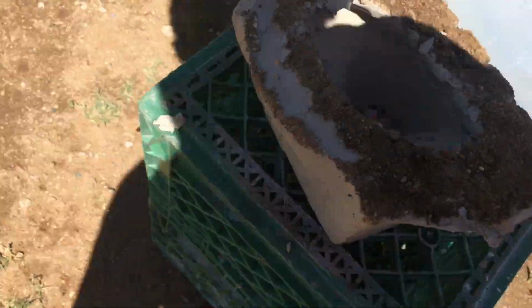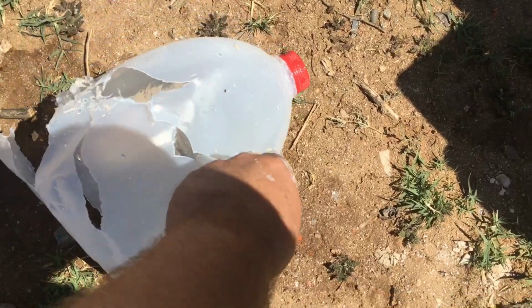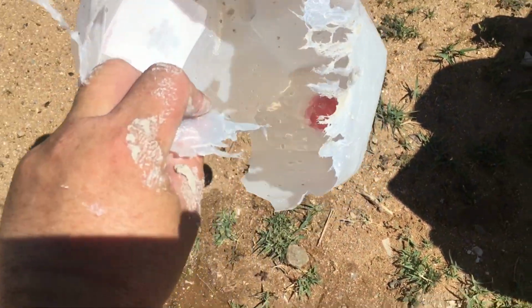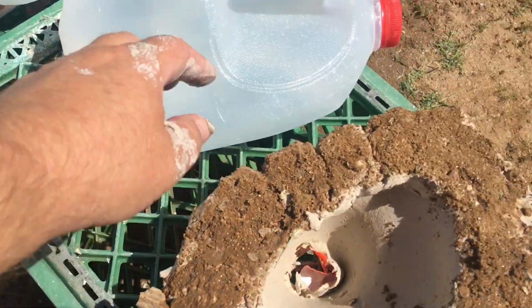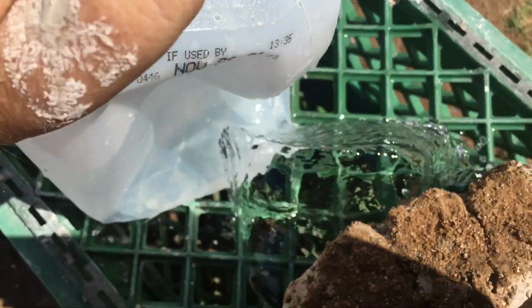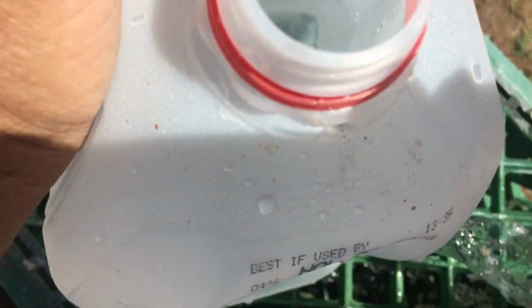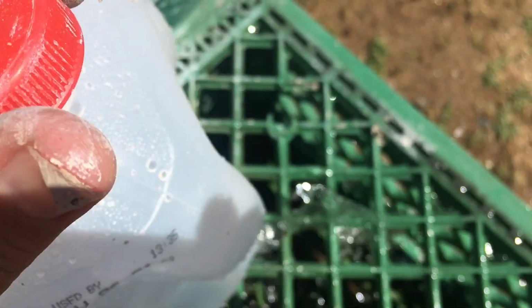The water jug that was behind, that was first in line, this is what it looks like now. So some pretty good hydrostatic damage on that first water jug right behind the clay. This second water jug in line also absorbed some damage. Let me see if there's any bullet fragment in this guy. It does not really appear that there is.